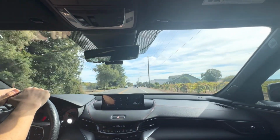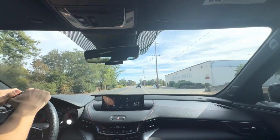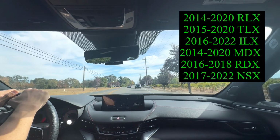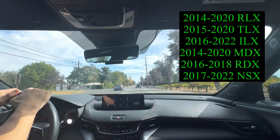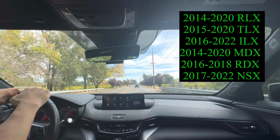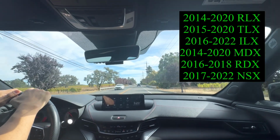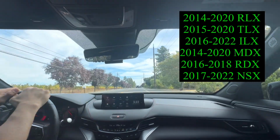But here are the models that they're going to disable. And it includes, like I said, if you look at this list here, it's a lot of popular vehicles. I mean, you have the 2015 to 2020 TLX, which is very popular. It's before they did the redesign. And then you have the ILX, and probably the most popular one on the list is the MDX and RDX. Those years you see a ton of them. And then even the NSX, you pay $100,000 or more, and they're going to deactivate it in these vehicles here.